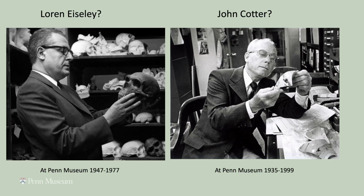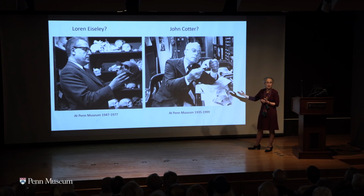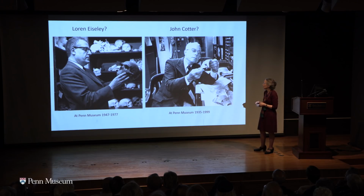Now, John Kotter was my suite mate when I first came to the museum in 1996. He was a great, great pal. And I knew him at that time as a historic archaeologist. But early on in his career, when he was still moving back and forth between his home in Nebraska and his college career here in the East, he had been one of the archaeologists at one of the earliest sites where human remains and extinct animals had been found together in North America.